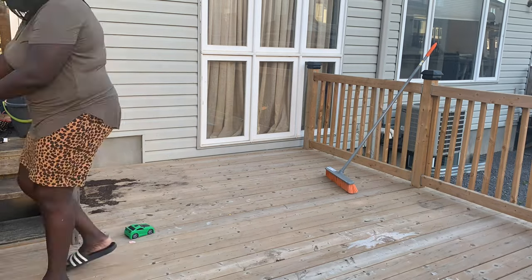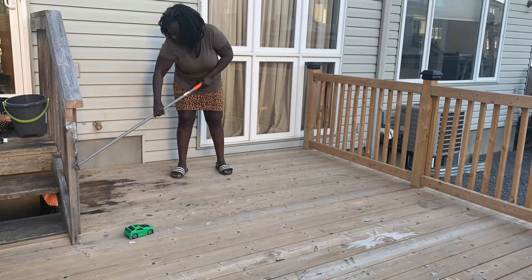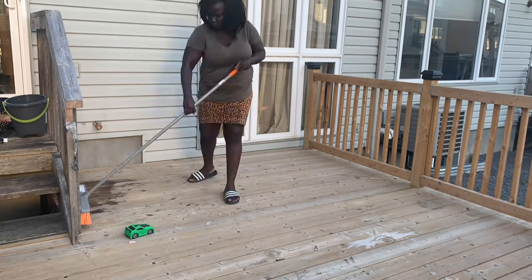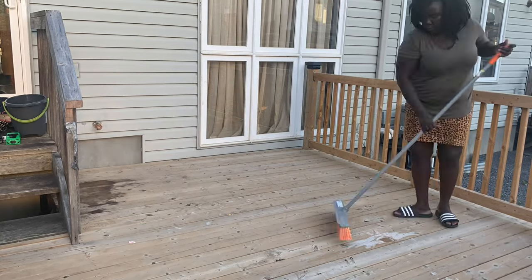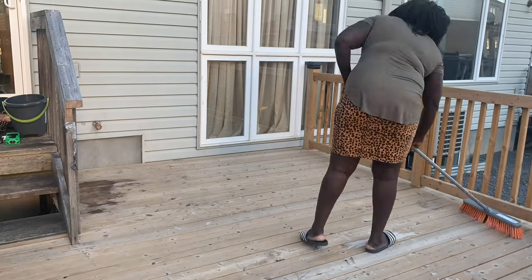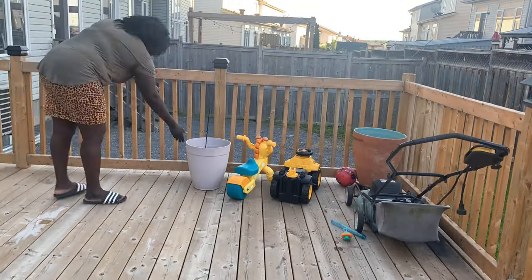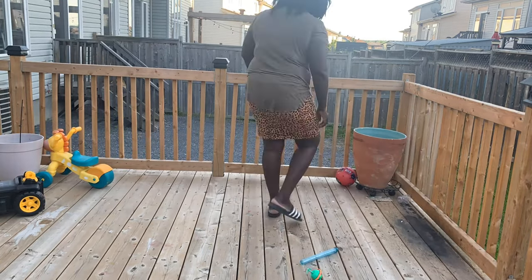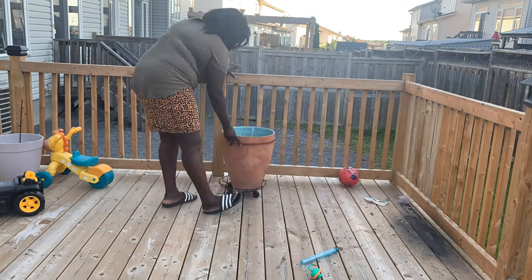And as I mentioned earlier, we don't have a proper system to set up the hose, so I have to use a bucket and this brush, but that is good enough for me. And I'm going to tackle the whole deck section by section. It's a big deck, and I want you to be able to see the transformation step by step.